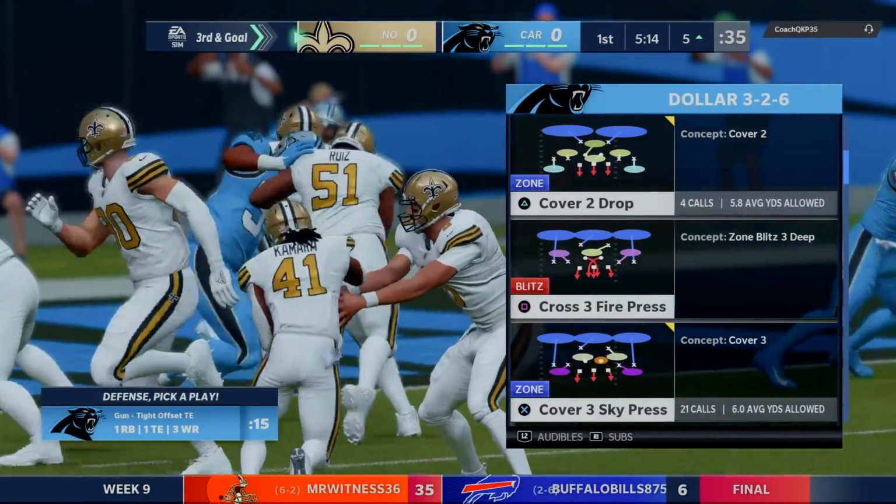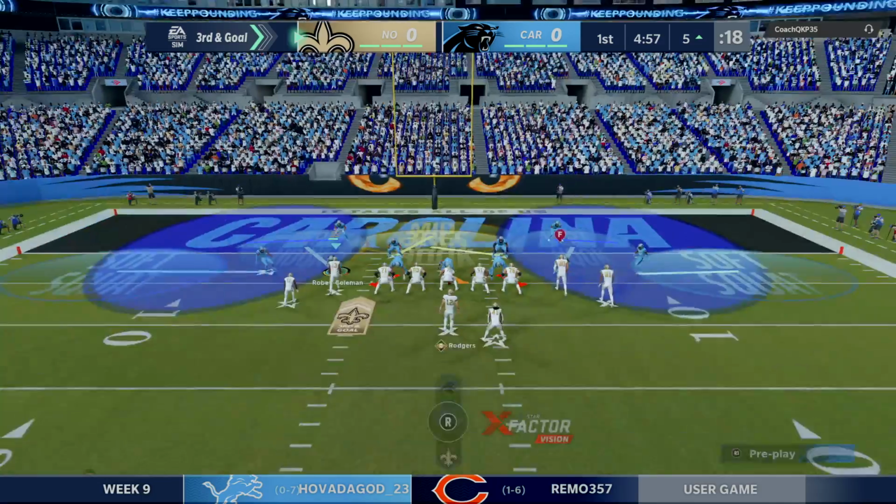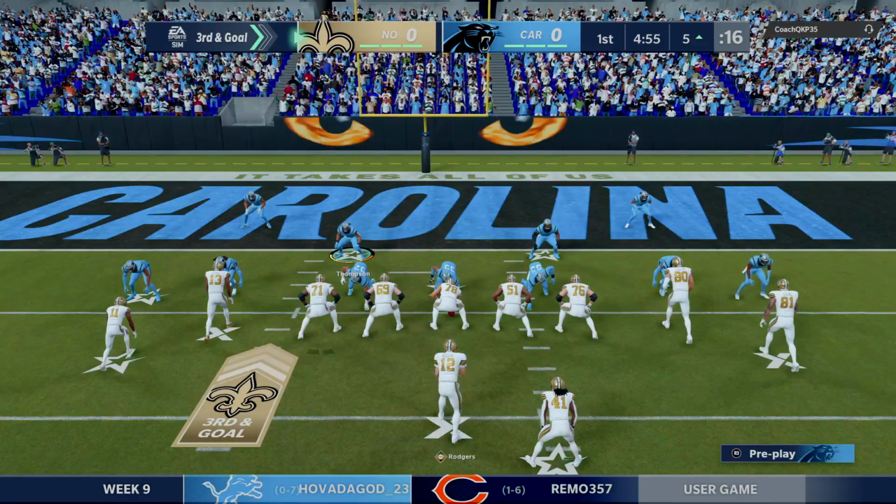This defense is a difficult one to prepare for, one of the best in the league. They'll come at you from all angles, and they did a nice job there stopping him for a loss.